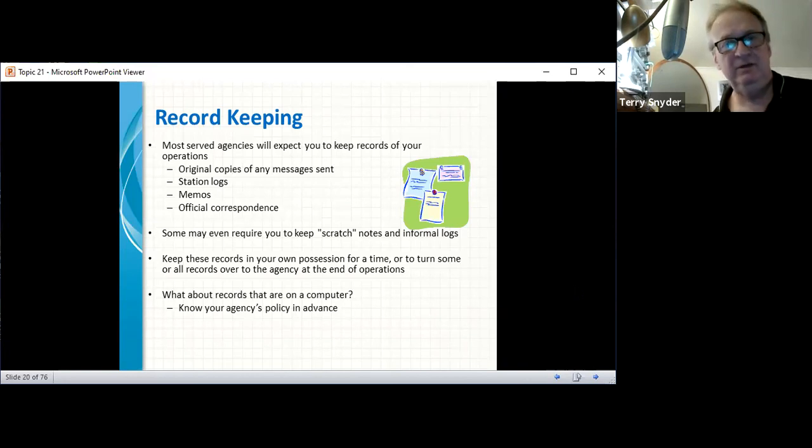Keep it, because when you're dealing with that, they may say things like, we never got the message. This is your only proof, your station logs and your memos and your official correspondence. Some even are required to keep scratch notes and informal logs. Keep these records in your own possession for a time, or turn some or all the records over to the agency at the end of the operations. I like to do copies, and I will give them copies of everything.